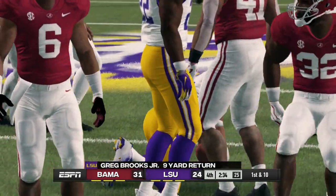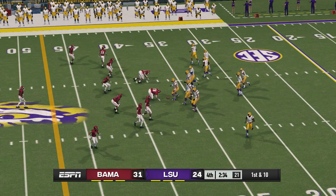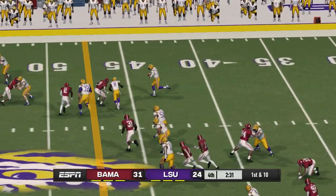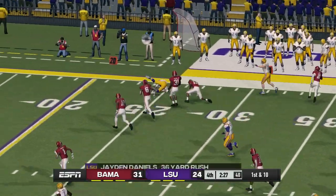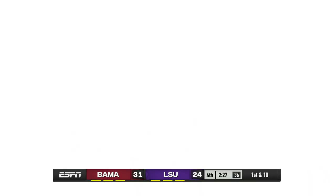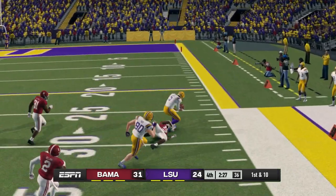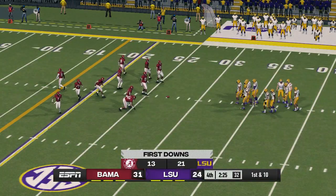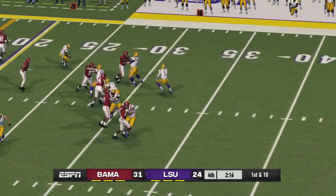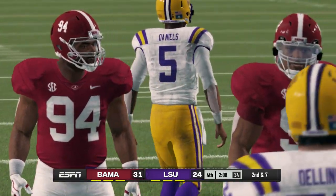Gets to about the 37-yard line. You know this is a real crucial time in the game. It could still go either way. He's into the open field. And he's finally brought down at the 27-yard line. And 10 following that big run. Just over 2 minutes in the game. He scrambled. And he's tackled around the 24-yard line. That's a gain of 3 on the play. That'll make it 2nd and 7.